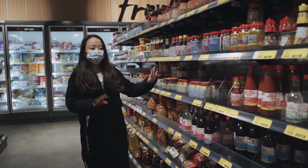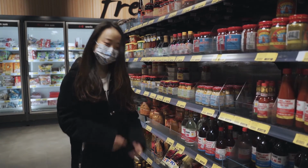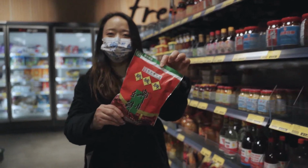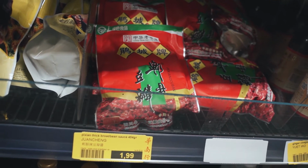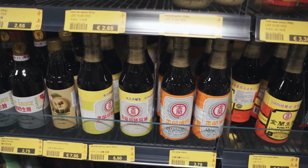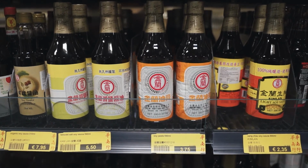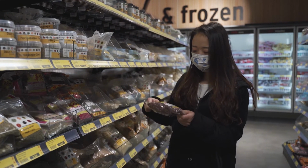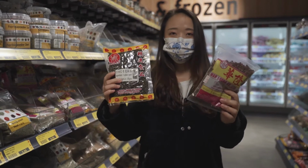This area is all the basic Chinese cooking ingredients. Especially if you like Chinese Sichuan food, I recommend buying this brand of chili bean paste. It's special from the city of Sichuan. They are famous for producing this Sichuan chili bean paste. Yes, so you can also find the Sichuan paper coin, the red one and also the green one.